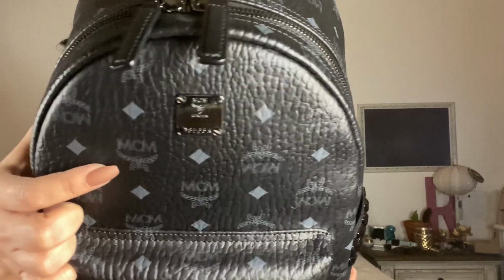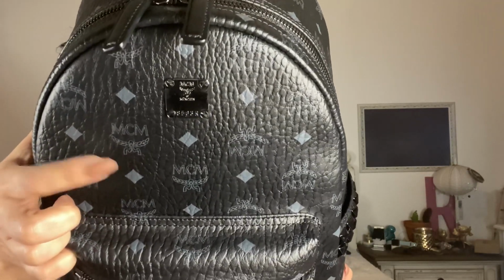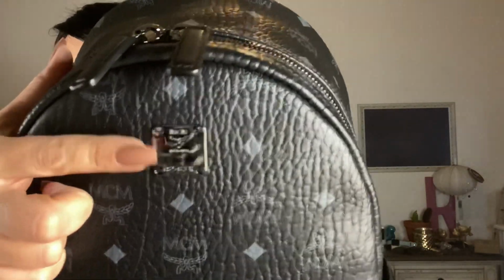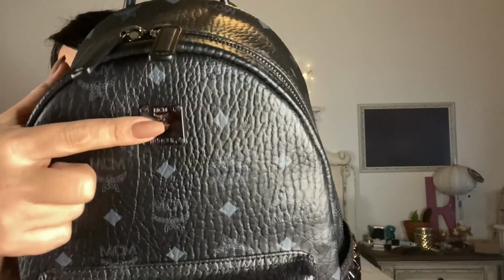On the black, I like the fact that it's very faint. It's almost like a bluish gray on there. And then this is some kind of rhodium or something. I still have the plastic on the front of it. And on the MCM bags, their hardware, the gold ones, are actually dipped in 24 karat gold. So there's silver dipped in 24 karat gold, all of their hardware. Except for this, which is rhodium, I think.